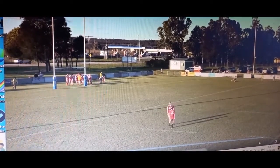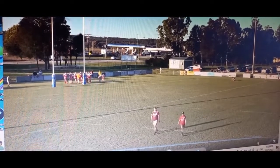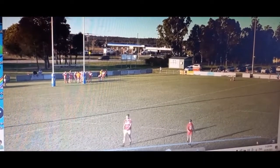No one's going to trouble this game. No matter who makes them in the grand final, that's what it is.